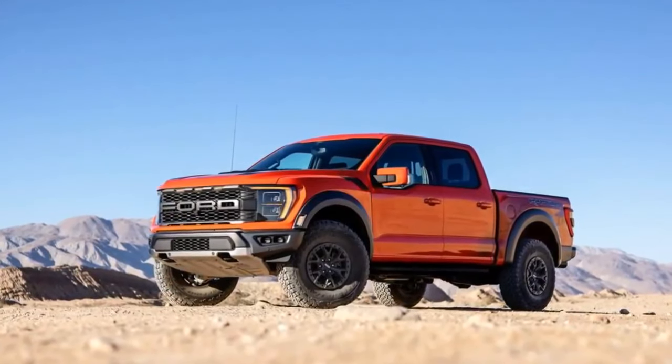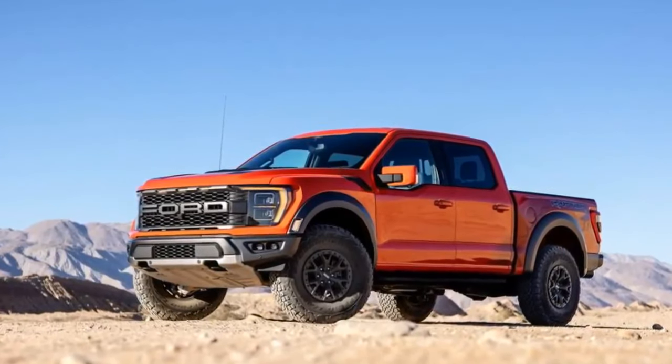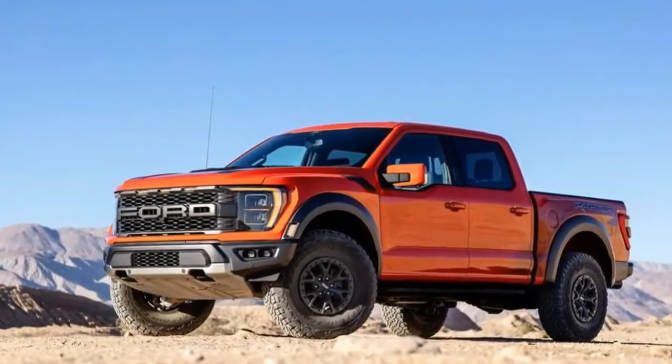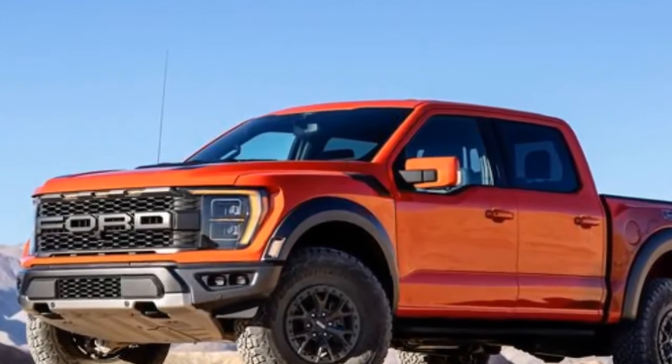Ford plans to counter Ram's 702 horsepower half-ton pickup truck, not so subtly called the TRX, with an equally powerful engine in the upcoming Raptor R. Rumors suggest the R could inherit a version of the Shelby GT500's 760 horsepower supercharged V8.